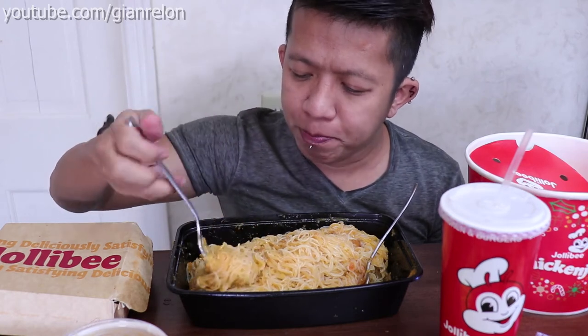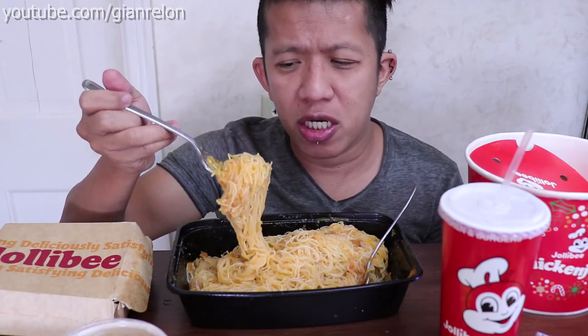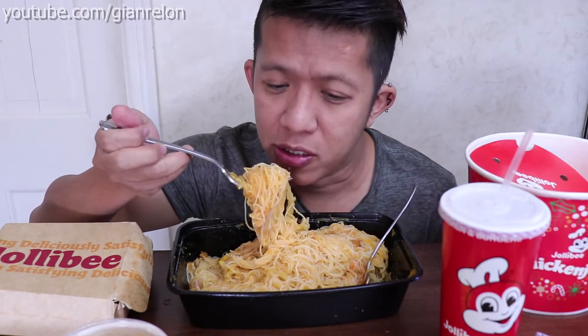So if you haven't had palabok yet and you're wondering how it tastes, it's salty. It has a little fishy taste because of the shrimp, and then a little sour because of the lemon juice.